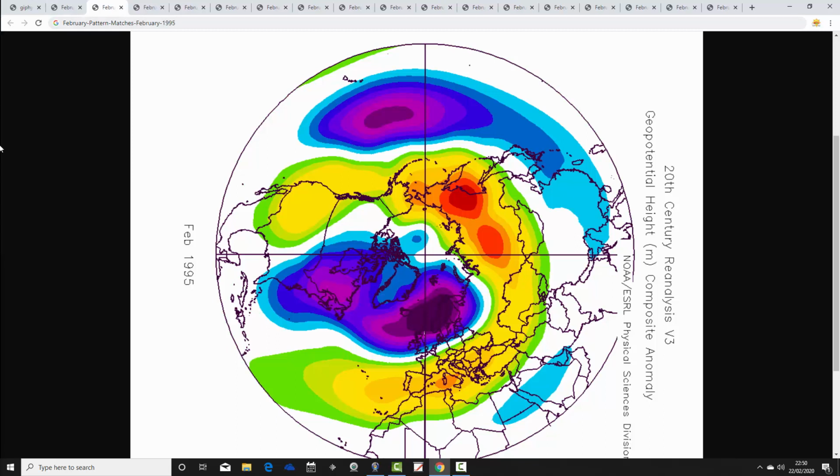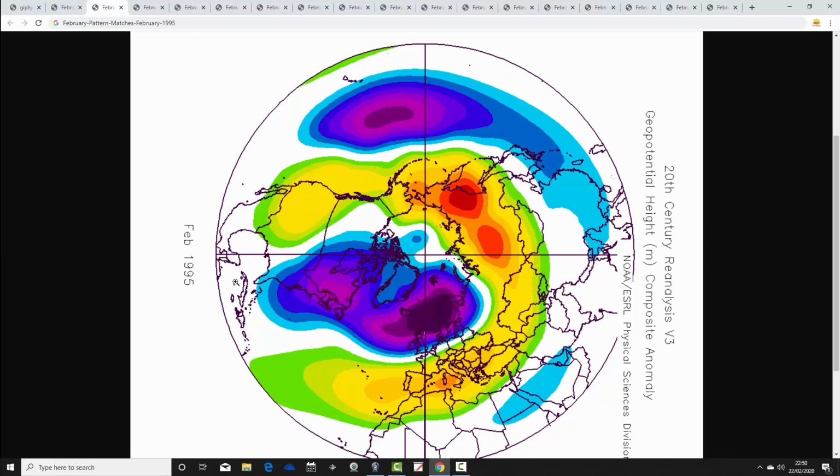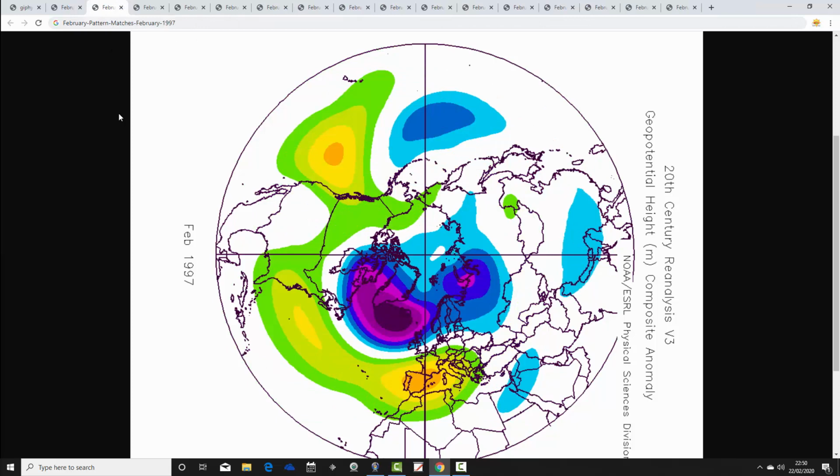Next is February 1995. This one I'm much less keen on because it's quite a lot colder for Eastern America. Look at that, we have the trough extending down into East America. But for Europe, actually, it's one of the closer matches, with the ridge coming in off the Atlantic into southern Europe, the low pressure from the North Atlantic extending into Scandinavia. So comparing the two, for Europe, it's quite a close match, but it's less good for America. It's a much colder month on the east side of America in February 1995.